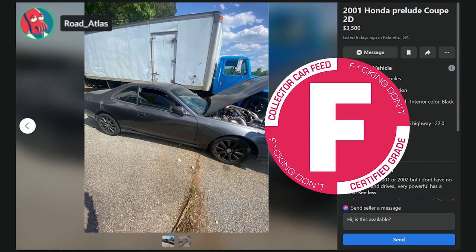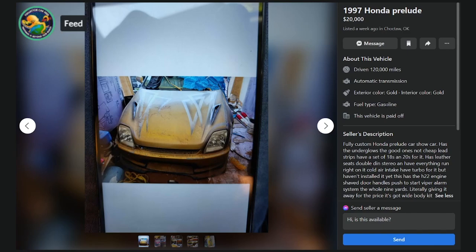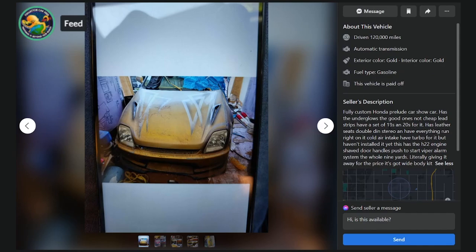Fully custom Honda Prelude show car has the underglows, the good ones, not cheap. That's a show car? Not cheap LED strips. Has a set of 18s and 20s for it. Has leather seats, double din stereo, and everything run right on it. Cold air intake, have turbo for it, but haven't installed it yet. This has the H22 engine, shaved door handles, push to start Viper alarm system, the whole 9 yards. Literally giving it away for the price. It's got wide body kit.